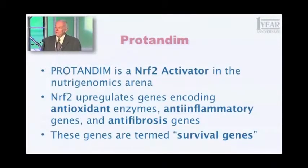This word you all know already, but what is it? What is Protandim? And the definition actually has changed a bit in the last 5 years. In the beginning, what we thought Protandim would be was an antioxidant supplement. Not a conventional one, but a different way of doing it. And that's no longer an adequate description. So this is what I want you to learn and want you to use as you describe Protandim. Protandim is a Nrf2 activator in the nutrigenomics arena, all right?